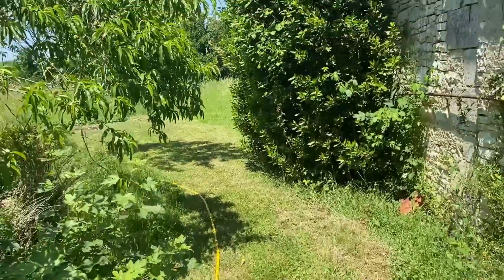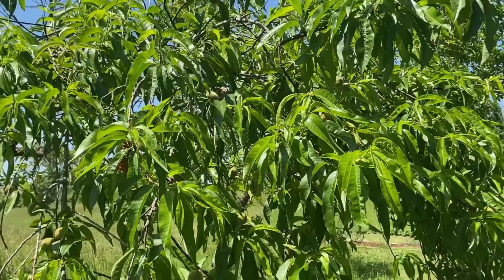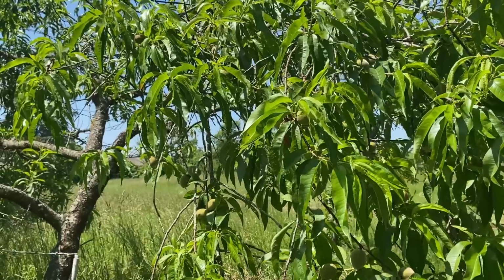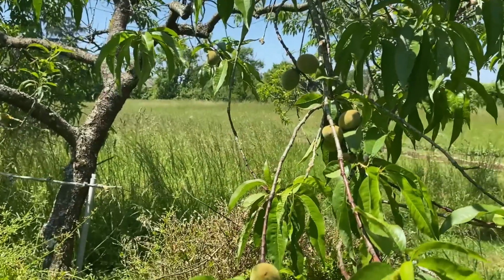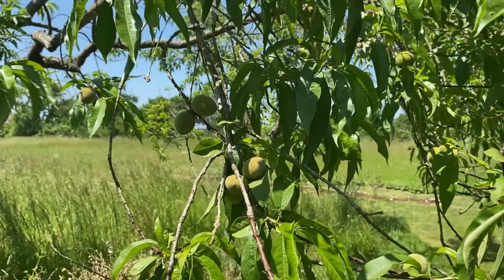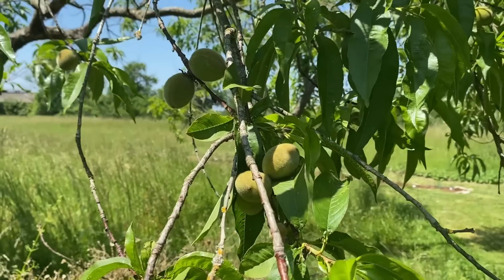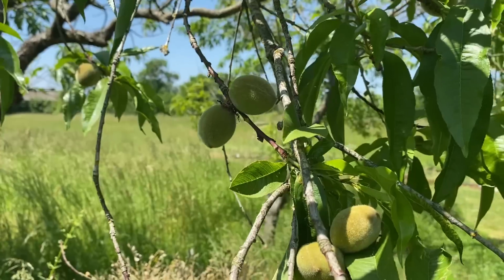Okay, so here are the 2 peach trees. And you remember we had an episode where we harvested the peaches last year. And we had an episode where we actually pruned these back. So we followed some advice from some of our viewers and looked up some more information and found out how to trim back the peach trees. And they are doing really, really well. We've got a lot of peaches that are developing on the peach trees. You can see here.